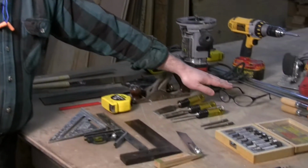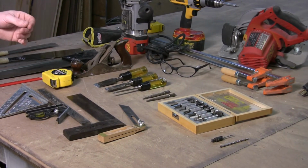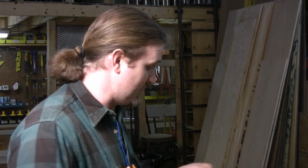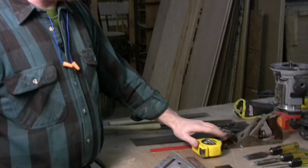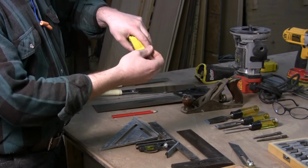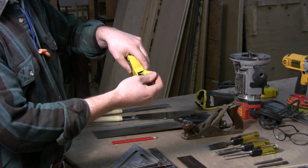For safety, you always want to make sure you have a good pair of safety glasses, good pair of gloves, and ear protection. Dust masks are also very handy, especially if you're working with big sawdust makers or painting things with fumes. You always want a good tape measure that hasn't been too tweaked at the end. If this tip here gets all messed up, then all your measurements will be slightly off.